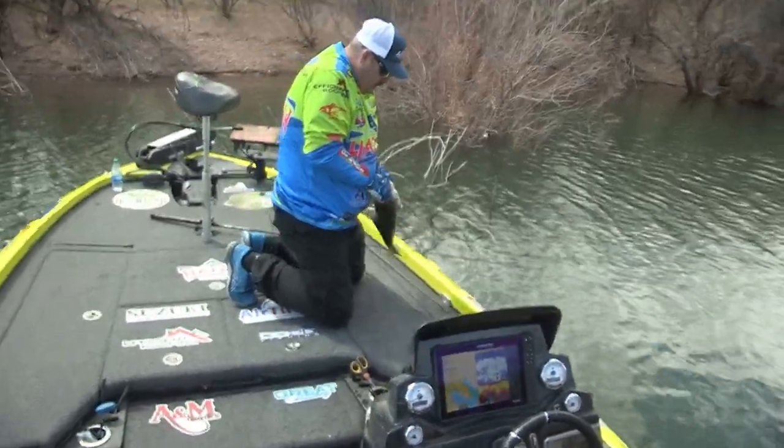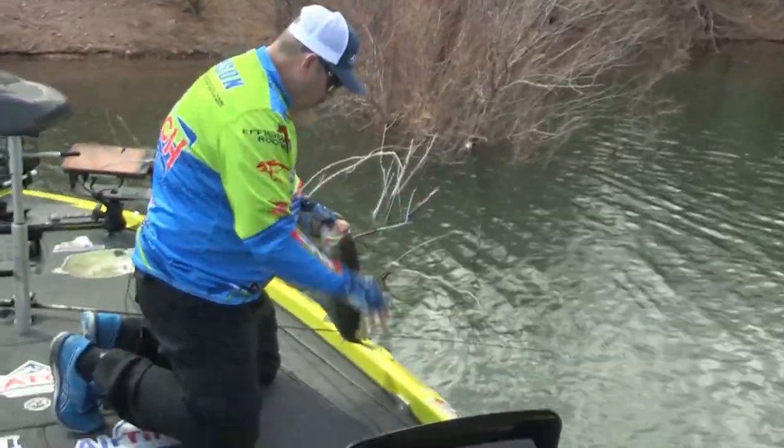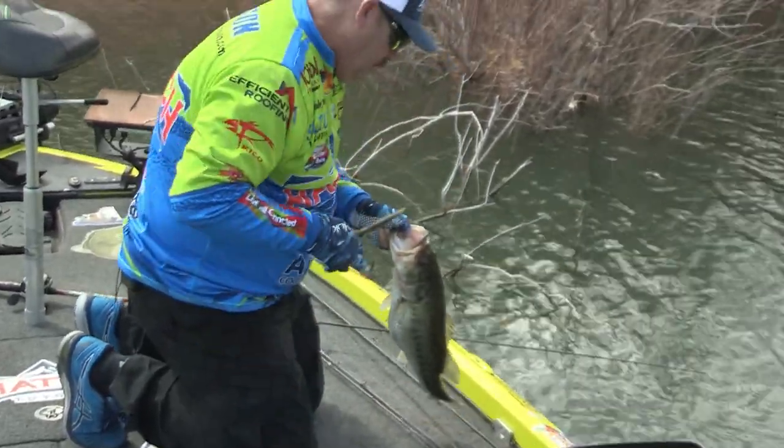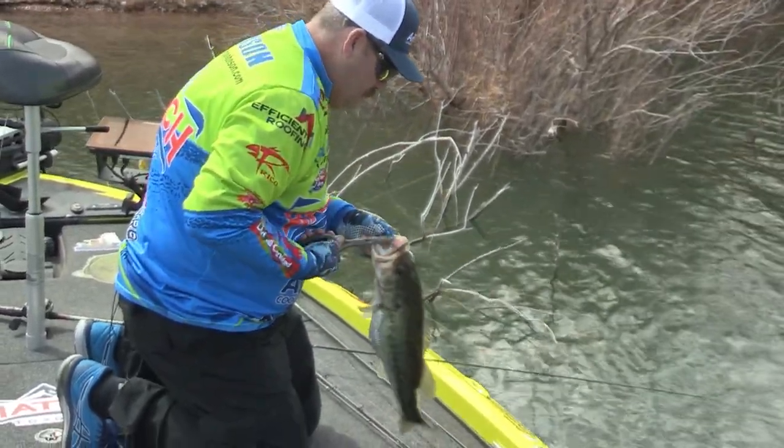This thing has a big old, oh no, I broke off my hook. Oh, I caught so many fish on it. I'm gonna have to retie a hook in there. Let me get this out of your face, baby.